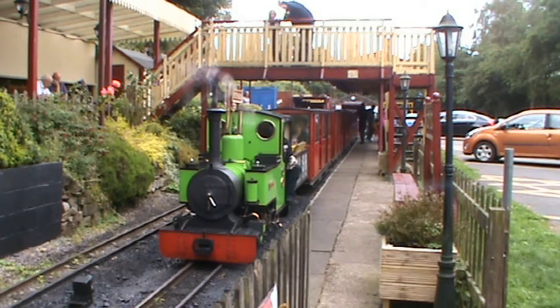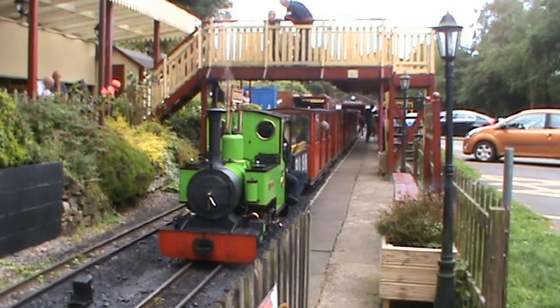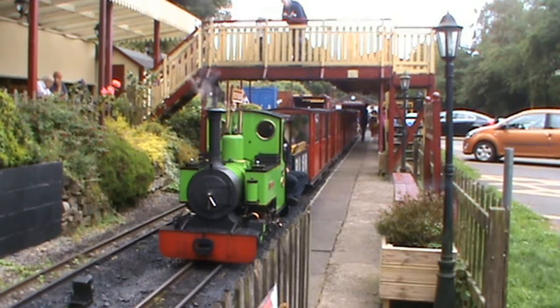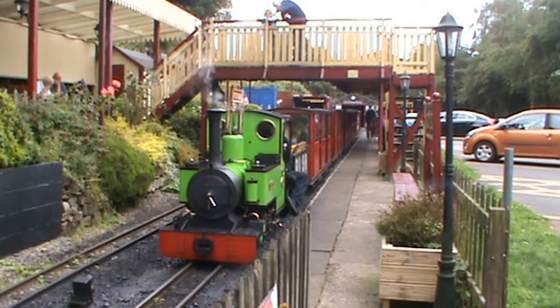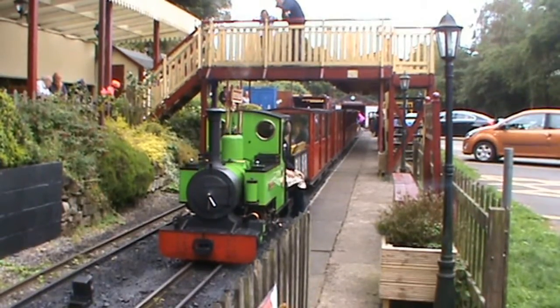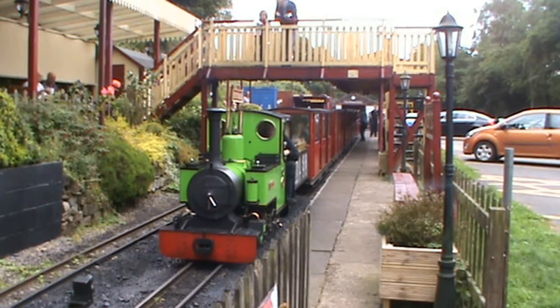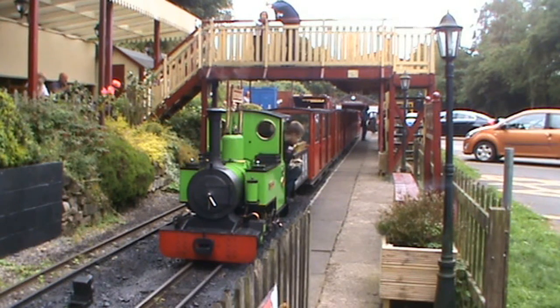And a little dog, he's getting on as well, yeah. There he is. He's all right. You just see him there with his head stuck out of it. I dare say his door will close as they get aboard. We're off. That's it, now he's pulling away.